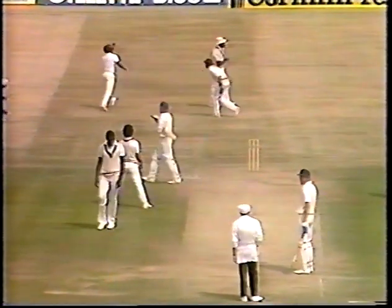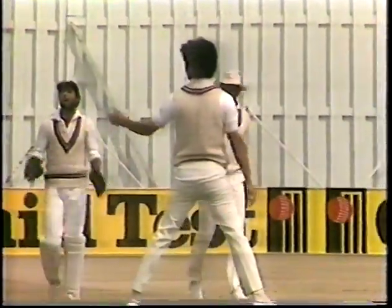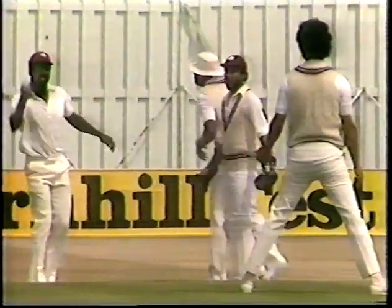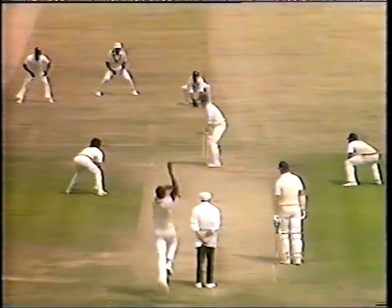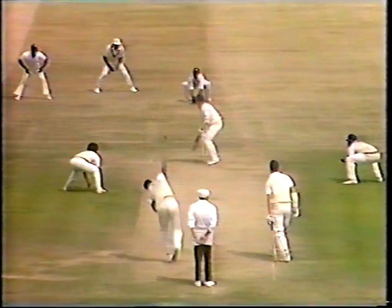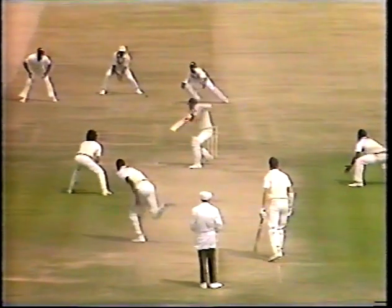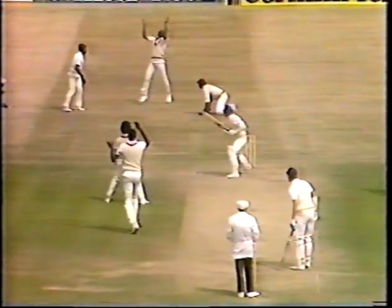Thrown it high in the air, and Downton's gone, and Lloyd all the time in the world, and he's not quite sure why he's bringing him back now. He's tossed it high, appealed for it, then he had second thoughts. He seemed to catch it so casually, and that was quite a remarkable incident. He tossed it high in jubilation to begin with, possibly then gave it a second thought and realised he might have pulled it up on the half volley. Well, a noble gesture from Clive Lloyd.